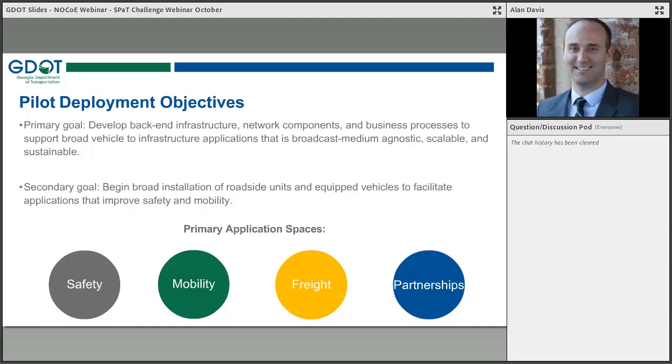in terms of transportation. So the primary goal from that was to figure out how this connected space would need to work with us. How does it work for us? What network components, infrastructure pieces, and business processes we had to do to support broad applications in the connected vehicle area. And on a secondary level, we wanted to deploy roadside units and equip vehicles with OBUs to be able to demonstrate and facilitate this technology.